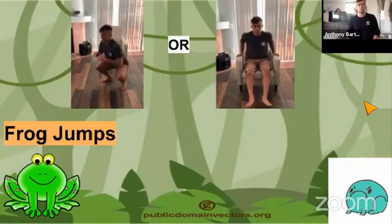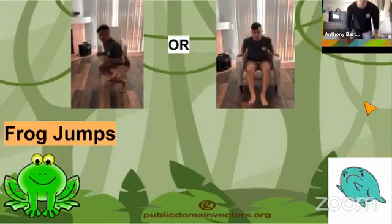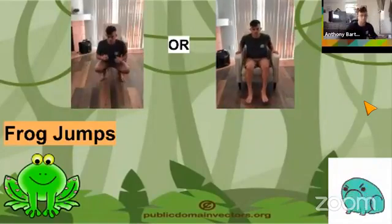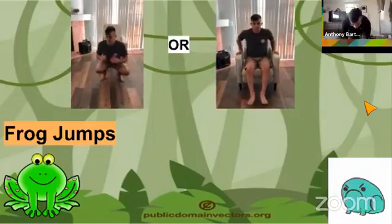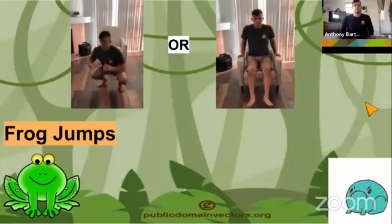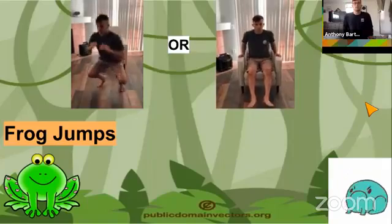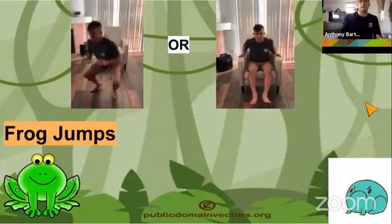Now with frog jumps, I want you to get into a low squatted position. Make sure to keep your arms out to the side to help with balance, and you're going to hop around just like you see in the one video. Now, if you're in a seated position, you can put your hands on the side of the seat or on your armrests, and you're kind of going to be doing like a tricep dip. Push your upper body up. So pick which one you feel is best for you, and we're going to get going.